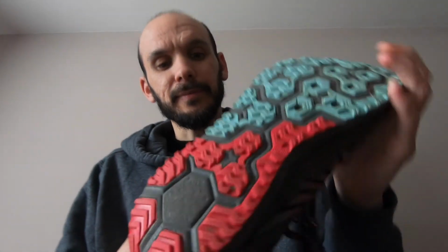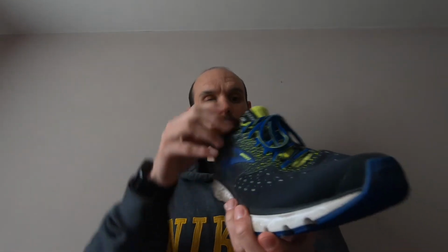Love them, absolutely love them. Look at the wear on them, pretty good, eh? So I kept hold of these just because, I don't know, nostalgia I suppose. I then had this shoe here, which is the Brooks Glycerin 16 shoe. So I did my training for my first marathon in this.